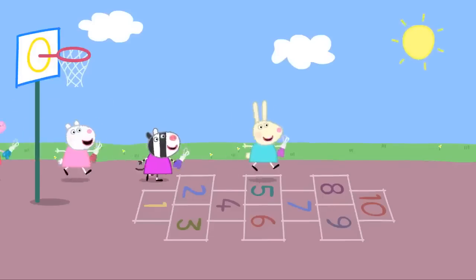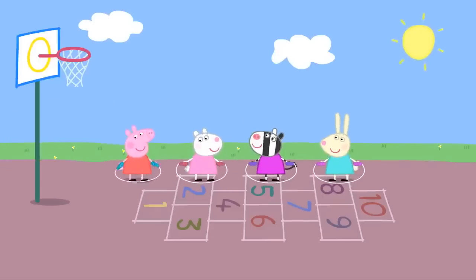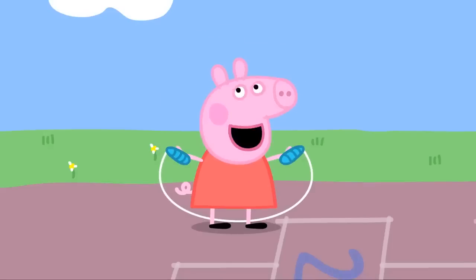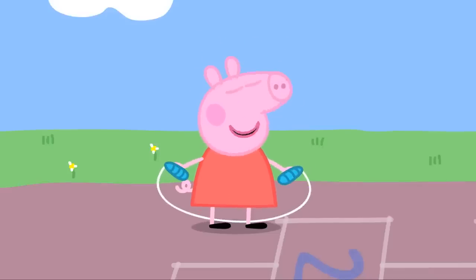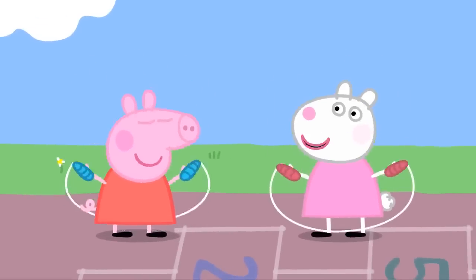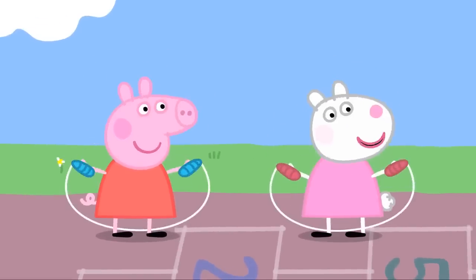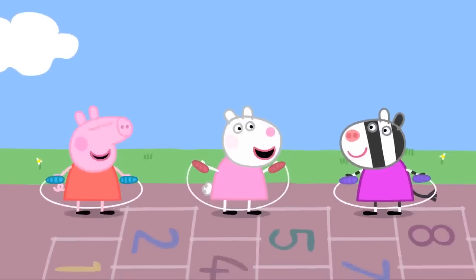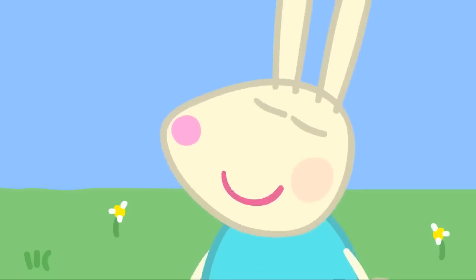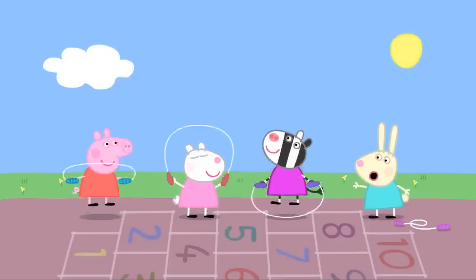Rebecca Rabbit, Zoe Zebra, Susie Sheep and Peppa all like to skip. I like sand. I like sea. I like Susie to skip with me. I like ping. I like pong. I like Zoe to skip along. I know. Let's see who can skip the most without stopping. Squeak! I'll count.